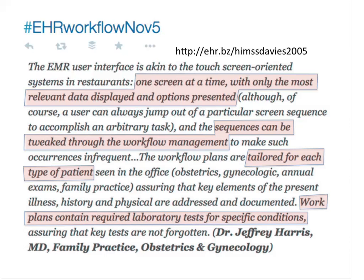And if you keep jumping out of that workflow, maybe you need to go back to that workflow model and tweak it. So he says sequences can be tweaked through the workflow management. That is going through the workflow editor and changing the description of workflow, the model of workflow that is driving the workflow behavior of the system. The workflow plans can be tailored for each type of patient. So, for example, a well-child visit, that is an annual physical, versus a child coming in for management of a chronic asthmatic condition. A different set of screens queued up to different folks, different business logic, and all of that can be customized by the practice without having to go through a Java or a C# or a MUMPS programmer who really doesn't understand their workflow.